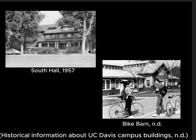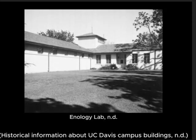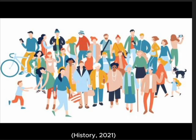So by the 1930s and 1940s, we started getting serious. We moved from wood to concrete and stone, like the Enology Lab in 1939, to support students' winemaking. And when we became a full UC campus in 1959, the population here exploded, giving us major builds like Crowell Hall.